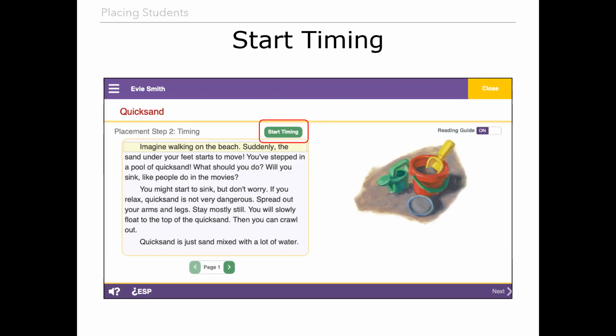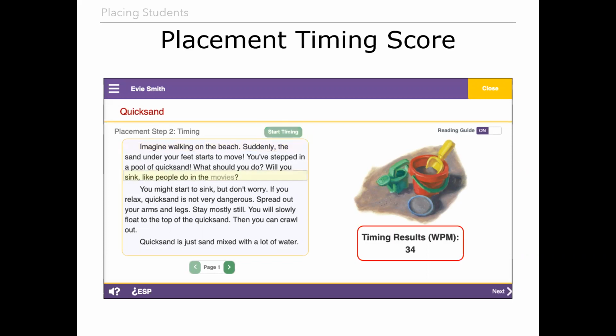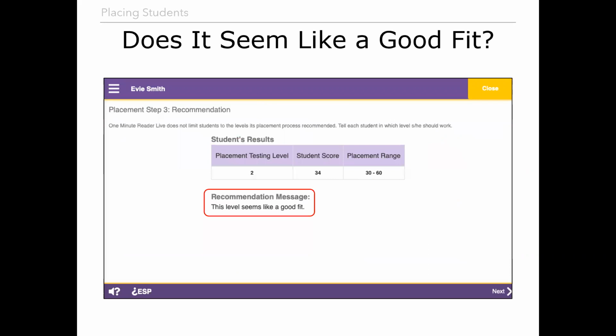The audio support instructions tell them what to do. It says click start timing and begin reading. And then when the bell sounds, it tells them to click the last word they read when the bell sounded, and the computer will say how many words they attempted. When they click next, the program will say, this level seems like a good fit, or it will say, tested a different level, this isn't quite the right spot for you.